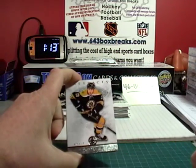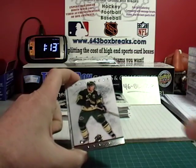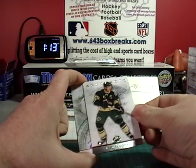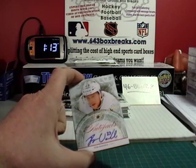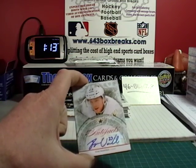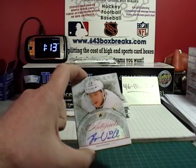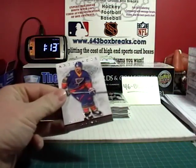We have Lucic. And that's Tanguay. And it looks like we have an auto fax. It is of Tom Wendell for the Dallas Stars. That's Felix Vittori. Congratulations. Auto fax for you. Spacer and Tony Twist.